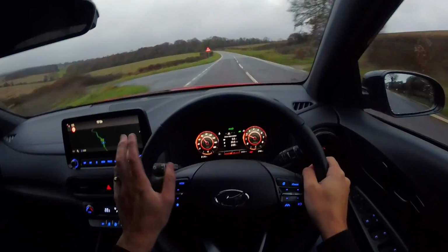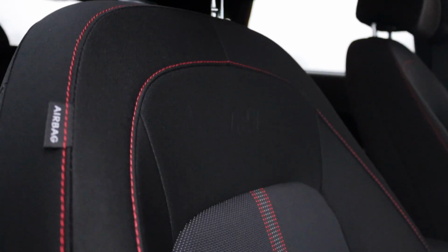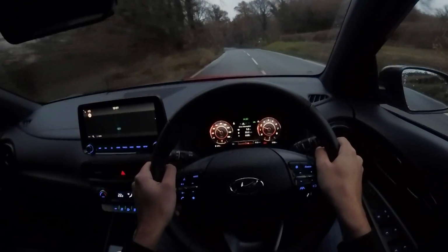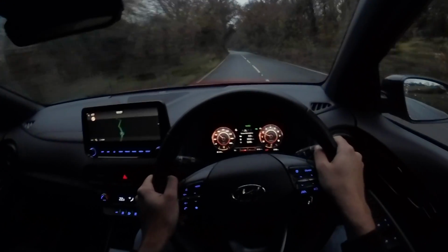As much as the ride is on the firm side, these seats are very comfortable and they support you quite well actually. They're no Recaros, but at the same time, they're not too shabby. As standard, the driver's seat has also got an electronic lumbar support as well, which may come in handy for those longer drives.